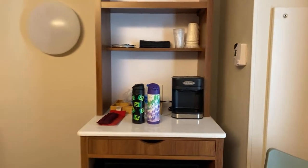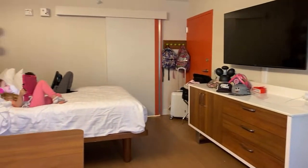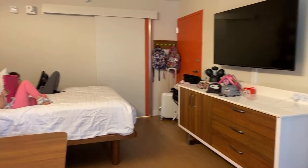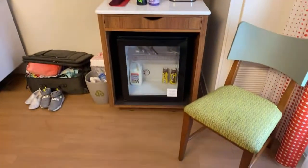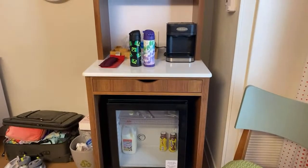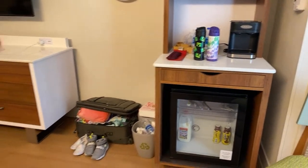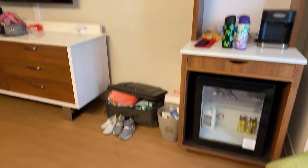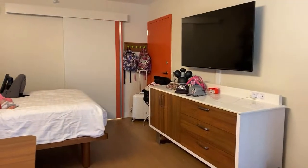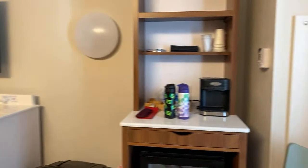And this is, by the way, not a clean room. We have been in here. So if it doesn't look perfect, this is not how it is. When you walk in, it's perfectly clean. Now, right now, the cleaning staff, you guys, they do not clean your room when you're here. They change your towels and your trash every other day. But I think maybe you could special request them to clean your room. But because of COVID, they will not be cleaning your room while you're staying here. So just a heads up about that.